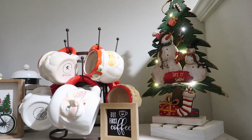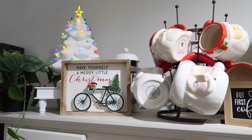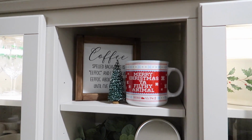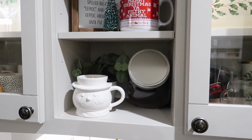And then I love how my coffee bar turned out. I was able to basically decorate the whole thing with a Christmas theme. I probably need to get some more knickknacks for next year, but for now it looks really great. You can see I have my Home Alone ornament and all of my Lenox dishes.